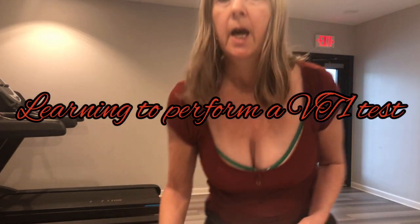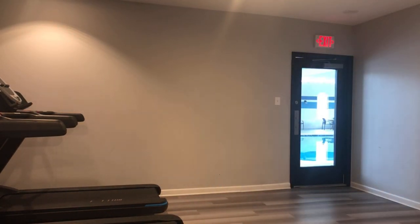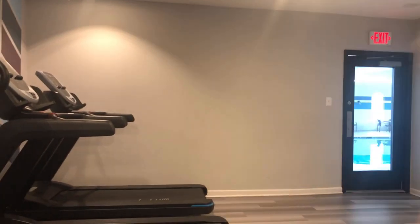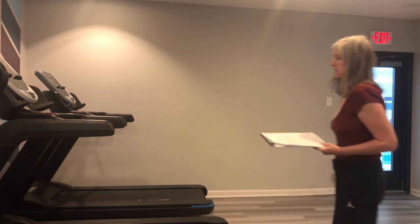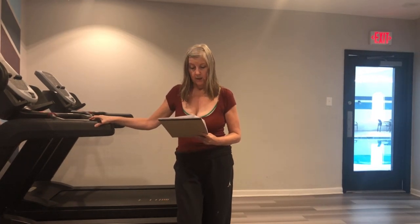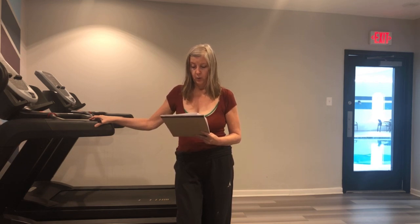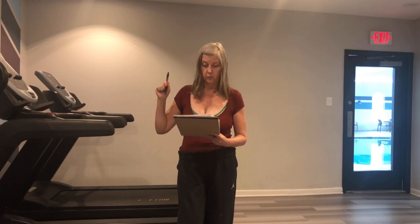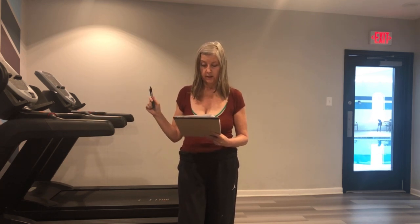Is choose a modality, and I have chosen treadmill. So I'll be getting on the treadmill, and I want to reach usually between 1 to 3 minutes to ensure that a steady state heart rate is achieved. And then once I've achieved that, we do a continuous talk test.